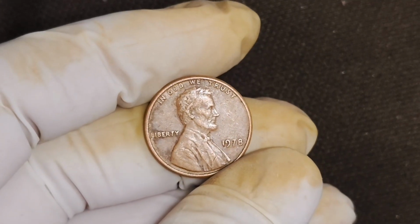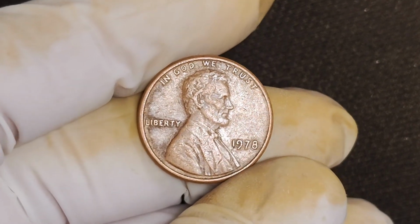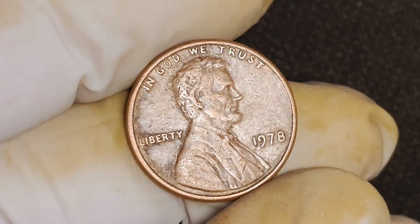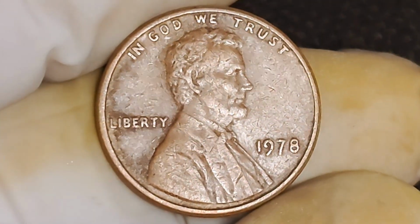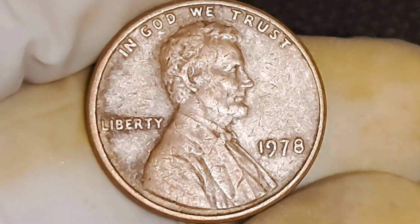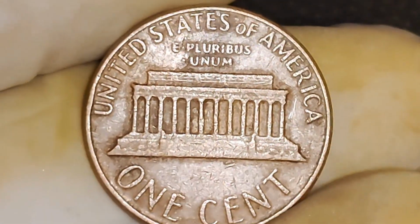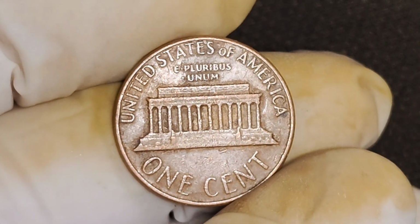Hey, coin collectors! You ever find a penny in your couch cushions, or maybe one just hanging out in your pocket, and think, it's just a penny, right? Well, what if I told you that there are pennies worth millions of dollars? Yes, you heard that right. One penny, in particular, the 1978 no-mint mark Lincoln penny, could be worth around $1.3 million.